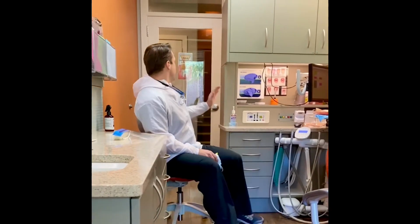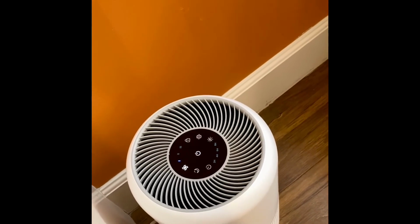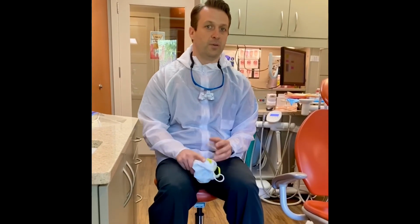First off, you're going to notice that the doors are going to remain closed. We have signs on the doors to keep people from coming in and out of the rooms. We have state-of-the-art air purifiers that offer high-grade HEPA filtration and UV light sanitizers in duct with each one of our air conditioning units to effectively remove 99% of the viruses, bacteria, and spores that are in the air. It will also circulate the air a little bit faster to reduce the transmission of the virus.